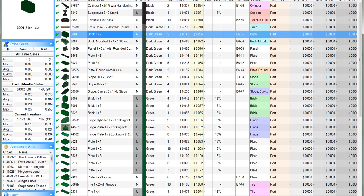This one is my biggest order to date. I'm not going to show you everything, because it is 46 lots, 163 items.